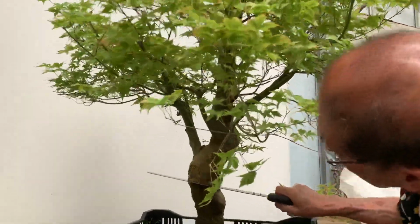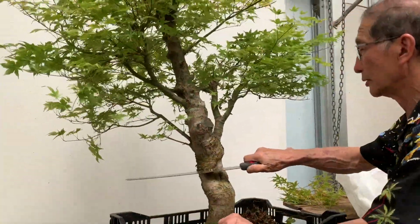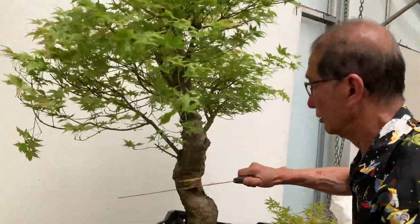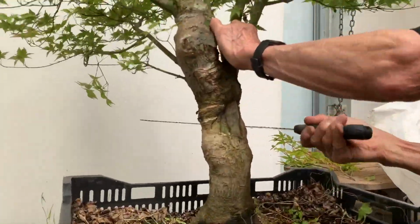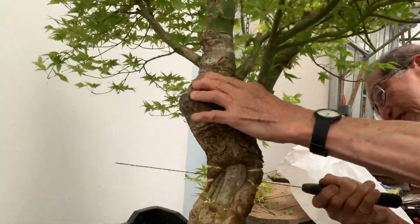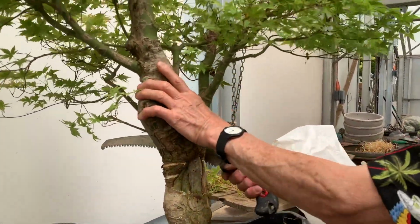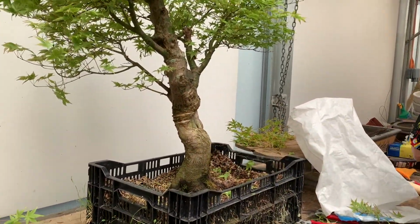I can bet you anything that within a year I will get roots. In fact, I will watch the progression. You never know. By the autumn even, it could send out a few roots. In case you think I'm chopping the tree off, I'm not. I'm just removing the bark, because a kitchen knife wouldn't be strong enough to do it. Now I'll have to probably use a chisel. Give me a second.